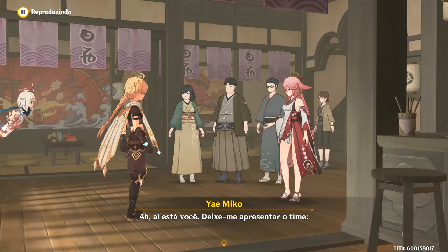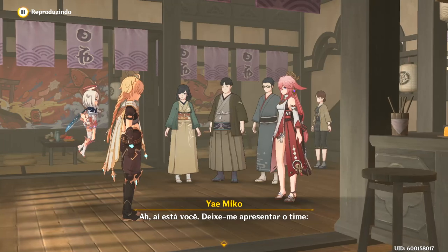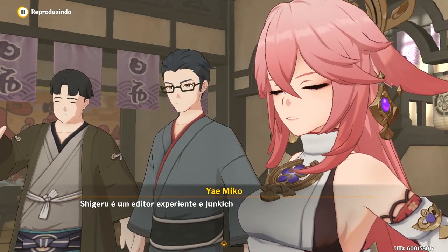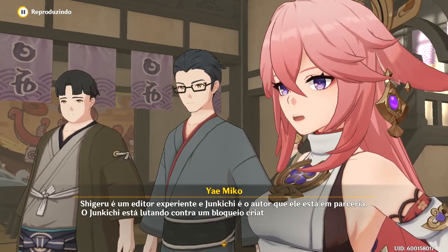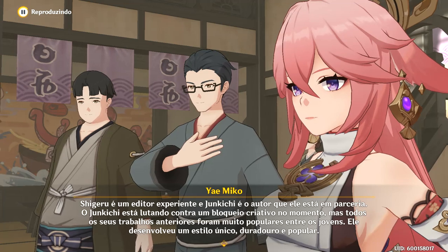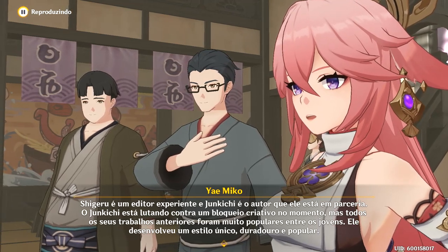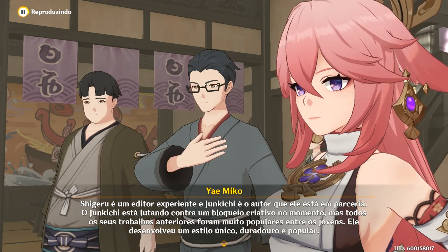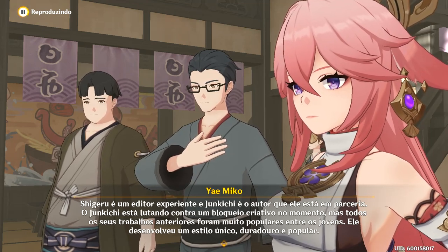There you are. Let me introduce the team. You've already met Junkichi and Shigeru. Shigeru is an experienced editor, and Junkichi is the author he's partnered with. Junkichi's working through a creative lull at the moment, but all his past works have been very popular with young people. He's developed a distinct and enduringly popular style.